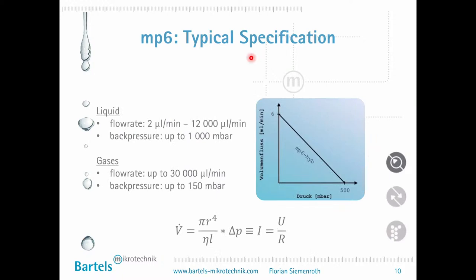The typical specification is flow rates from less than 10 microliters, something around 1 or 2 microliters per minute, up to 12,000 microliters per minute. For liquids, it is possible to evoke back pressures up to 1 bar, and for gases, we can go up to flow rates of 30 milliliters per minute, and we can evoke pressures of 150 millibar. The behavior of the micropump is within a rising back pressure in the system.